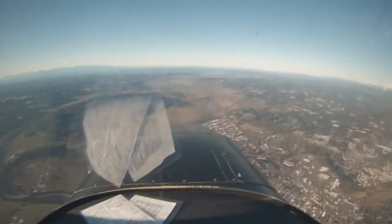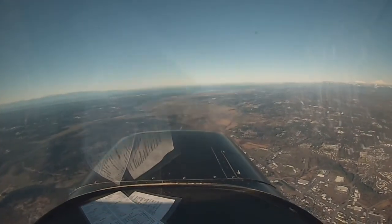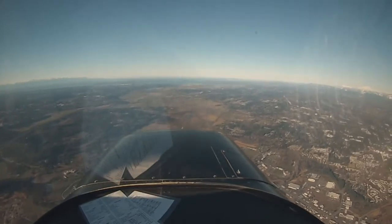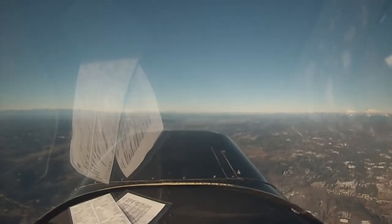A little too much on your push there. Okay. But that's why we empty things out. That's why we wear a good seat belt. All right. I got the airplane. Your airplane? Make sure you got everything tucked away you need to.